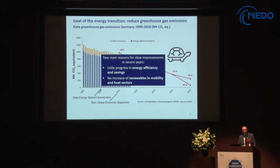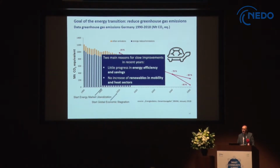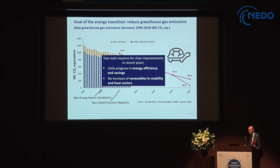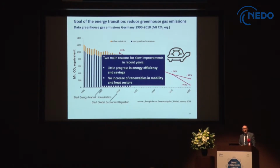But during the global economical crisis, there were no incentives to reduce CO2 emissions, because in Europe we could buy very easily CO2 certificates from Russia. They were dumping them on the market because the Russian economy was all the way down. So now the European Commission is not giving as many CO2 certificates as in the previous years, and the price is already going up.